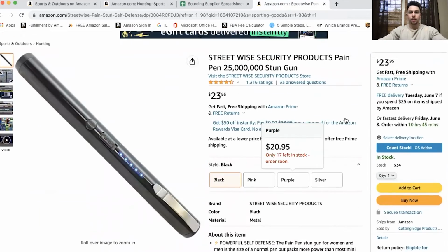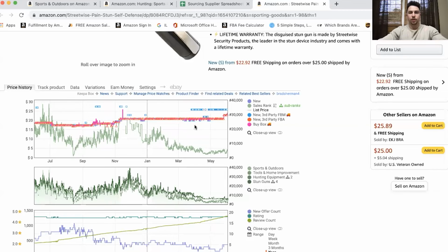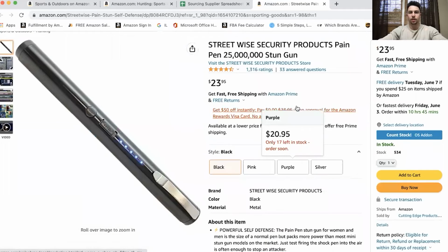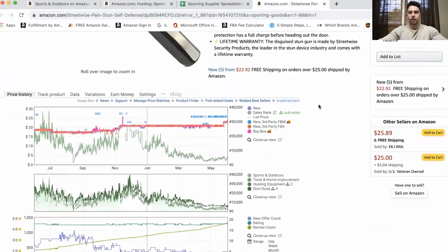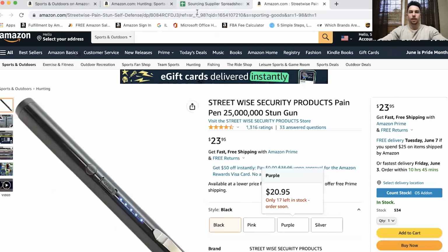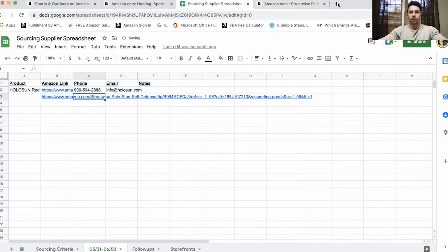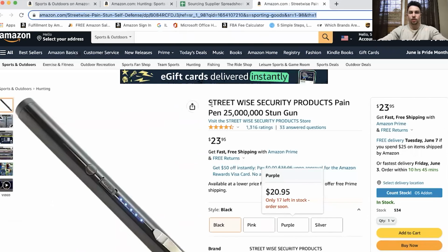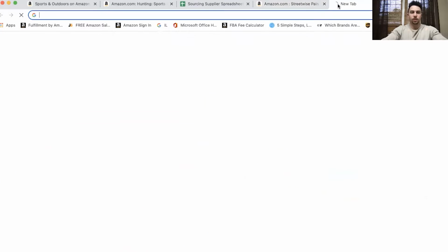Here's one. So let's look at this, and we'll see that it looks like the product is probably mapped. Price is good. Sales look decent. 5 sellers on the listing. Not all of them are competitive. This is an example of a product that I would put in here, and I would find the company information. So this is called Streetwise Security Products. This is a stun gun.